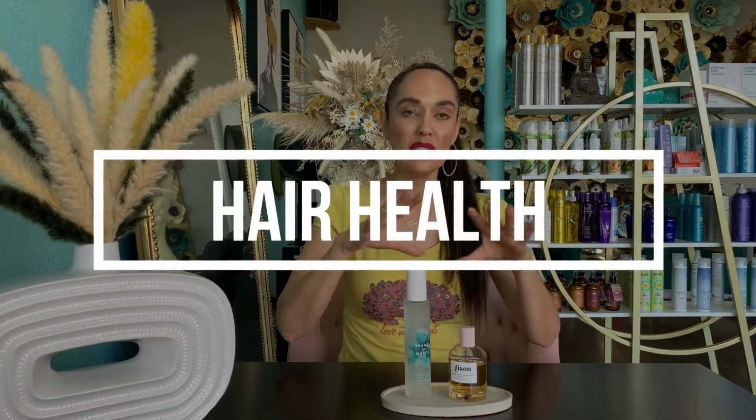The alcohol content that both of them have is not going to dry your hair. It actually helps for the scent to go into your hair. Don't be worried that it's going to dry or change your color, because on both of these I didn't experience any of that. Both companies, I think, have worked really hard to use ingredients that are beneficial for your hair. They're very conscious about putting the best ingredients possible so that way your hair doesn't dry and your hair stays healthy and shiny and your color stays vibrant.